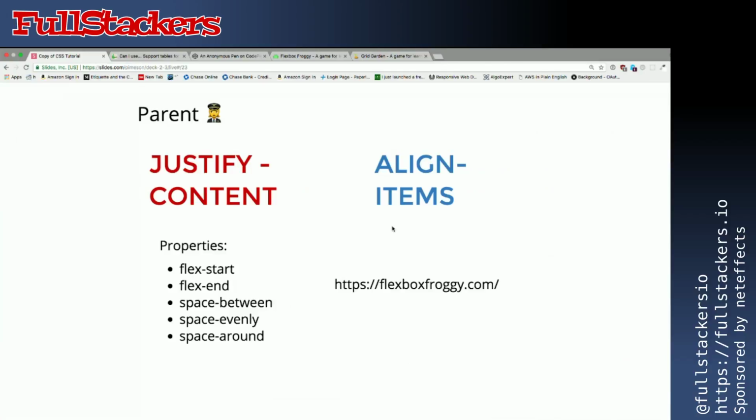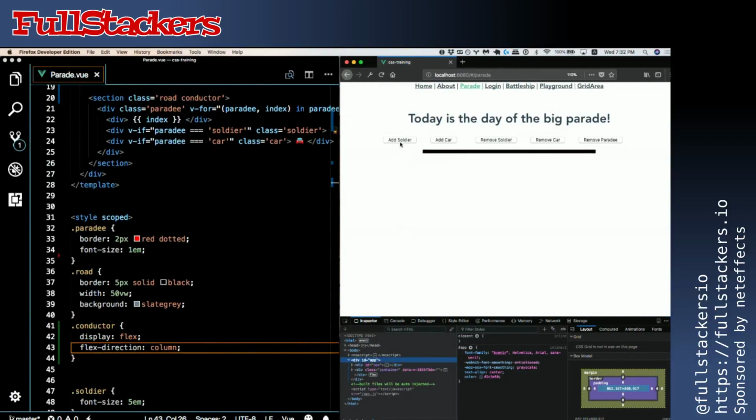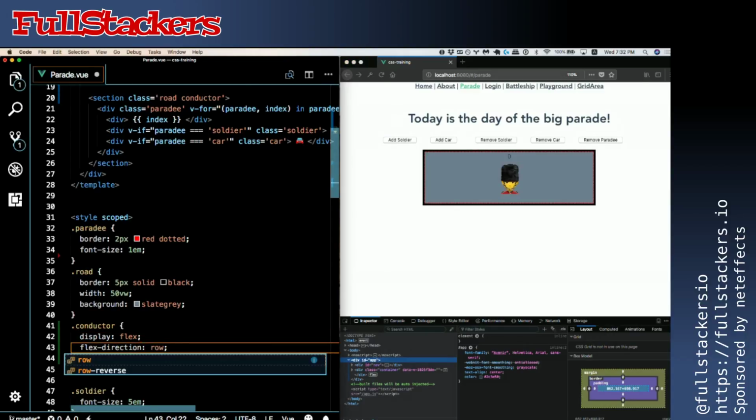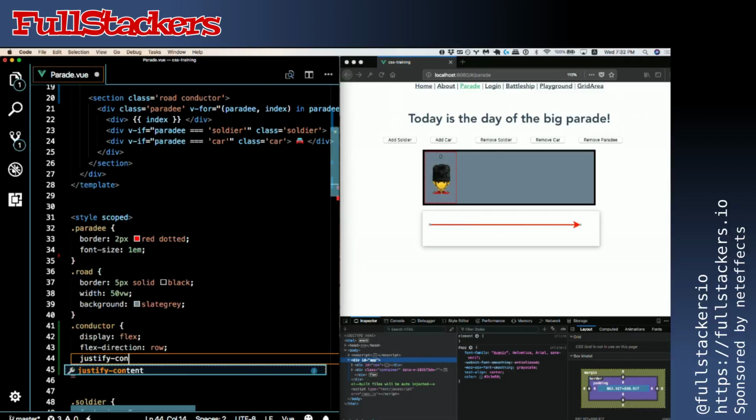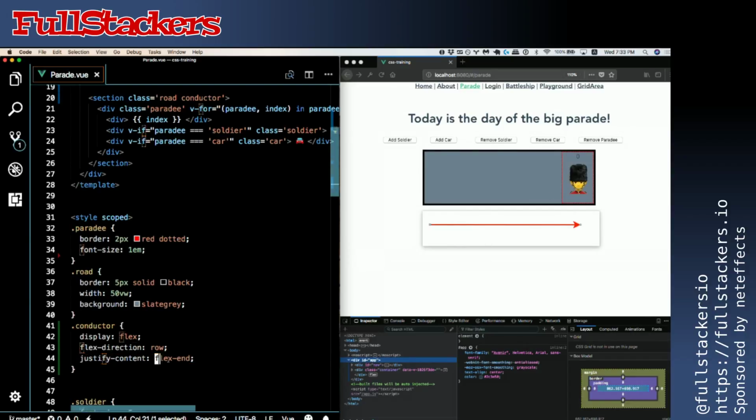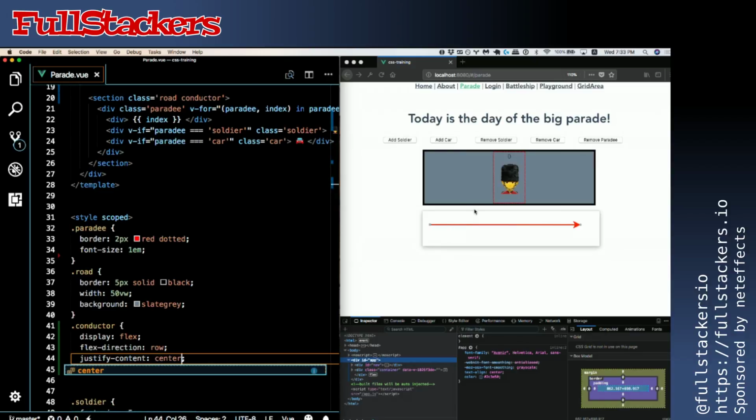So once we've set that main axis, we can do some cool things. Let's set it back to row, and remember that the main axis is going this way. We can position the flex items based on that main axis with the property justify content. We have a variety of options. We can do flex start, which doesn't do anything because we're starting at the beginning of the main axis. Conversely, there's flex end, which positions the items at the end of the main axis. There's also center, which positions the flex items in the center.